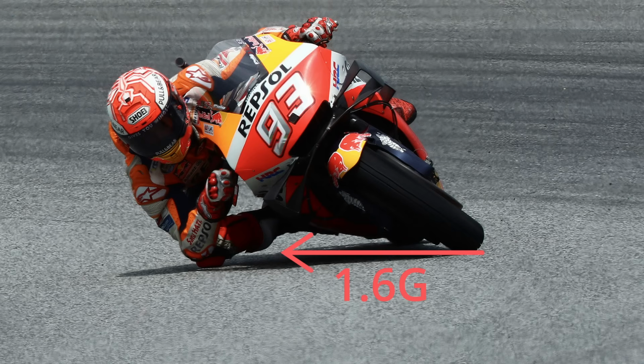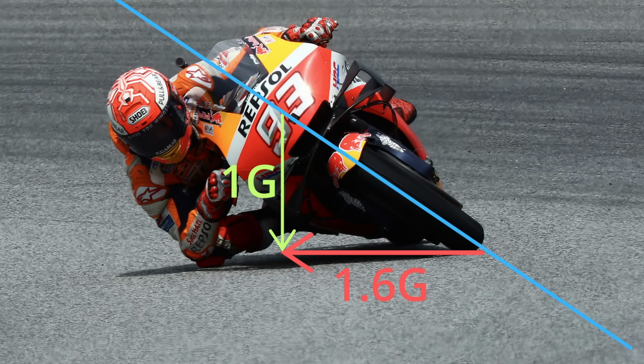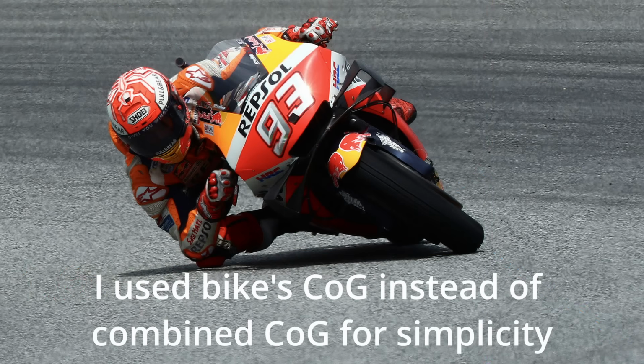With this information, we can roughly estimate the lean angle of the bike using trigonometry. The gravity, our bike, and our centripetal acceleration produce a triangle. This angle here, which we are interested in, is equal to this angle, which we can find using the ratio between the legs of the triangle, the tangent. Our tangent here equals 1.6, which means our angle is around 58 degrees. Voila! Now we can estimate our maximum lean angle by just plugging in our top lateral acceleration, produced by our tires.